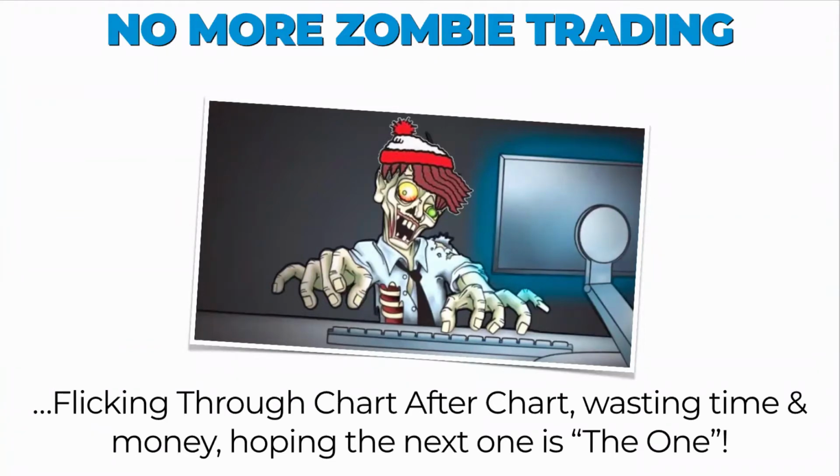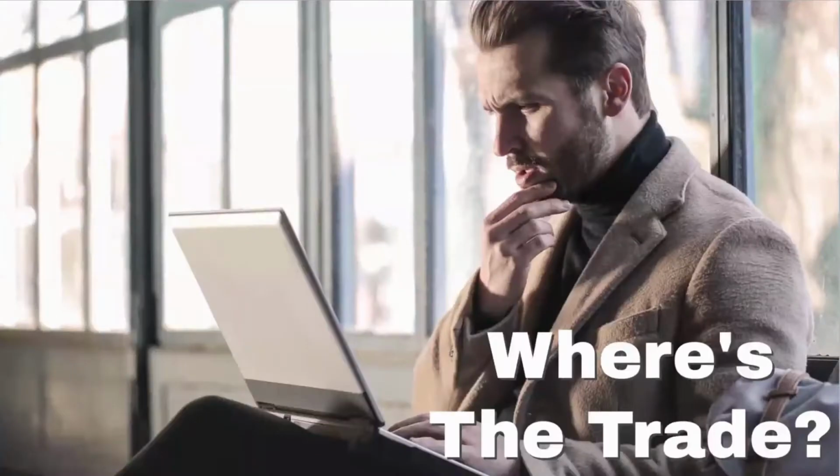Best way of thinking about this, it's the difference between where's the trade and there's the trade. If you ever find yourself asking where's the trade, you're doing it wrong. Something is not right. You may have all the knowledge and the tools and certainly a skill set, but if you continually ask yourself where's the trade and you're spending hours under the guise of, bunny fingers, analyzing the chart, then something's going wrong.